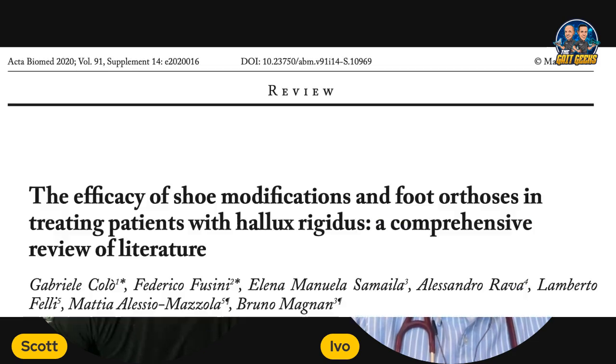Well, it really does. And if we don't have good dorsiflexion in the first MTP, we don't have good high gear push off. And if we don't have that, then we have inefficient gait. So super important. And an interesting thing I learned from reading the article that we're going to talk about today is that, here it is.